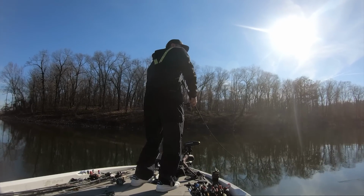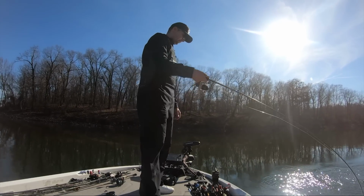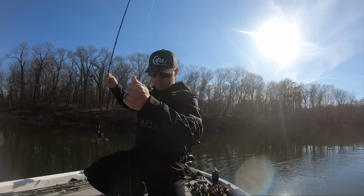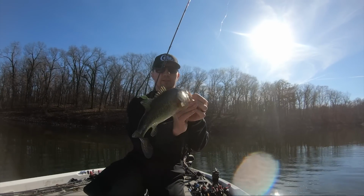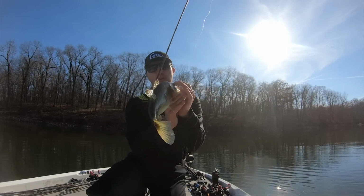Man, those fish like to follow that thing down to the bottom. I got cobwebs all over me. I don't know what the deal is. Half the fish will eat it right up off the top, and then the other half eat it right off the bottom. Super weird. Nice little fish though. Fun little fish, for sure.